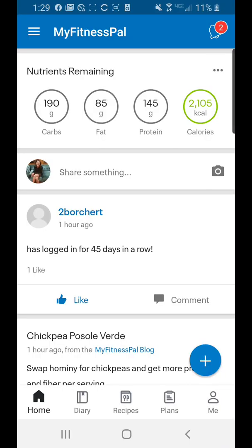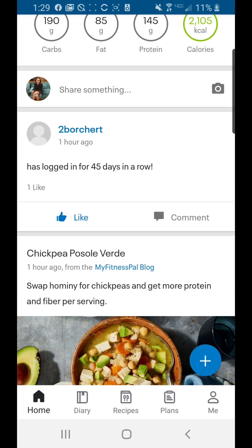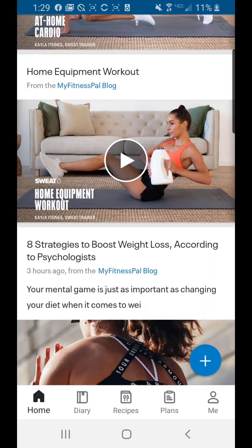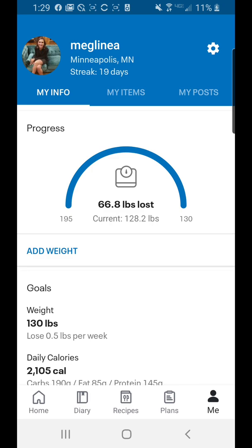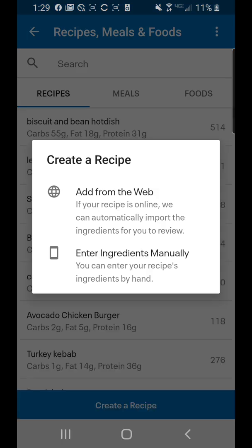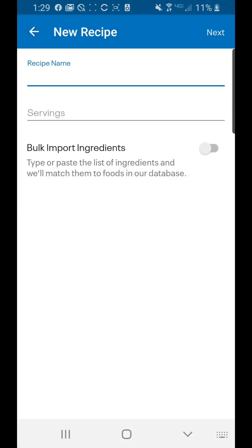Okay, I'm going to be working on making the recipe that we're working on in MyFitnessPal. So I'm going to go to me. I'm going to go to my items, recipes. You can see I have 190 recipes, so I love to make recipes. Create. I've never made this one. You can add from the web, but I just feel like it doesn't work accurately and you end up spending more time trying to make things up. So I almost always enter ingredients manually.